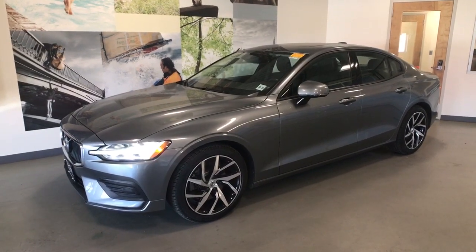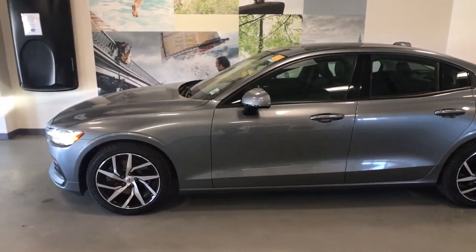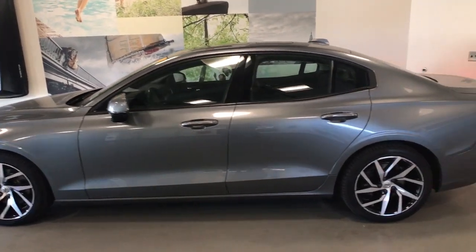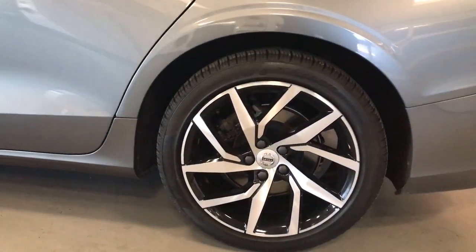Picture yourself in the 2020 Volvo S60. With less than 50,000 miles on the odometer, this vehicle provides excellent value. Brighten your day with a drive in this beautifully designed S60.